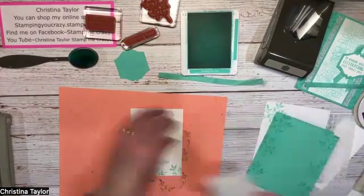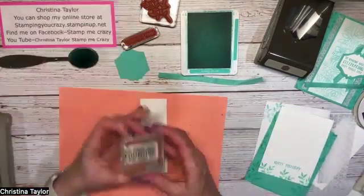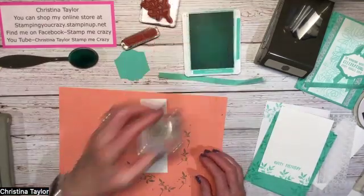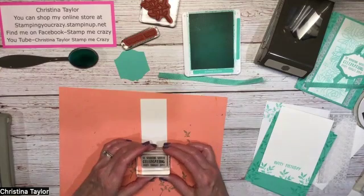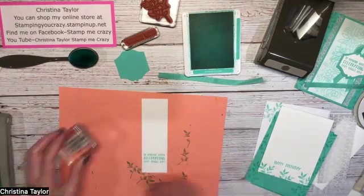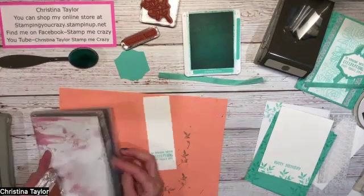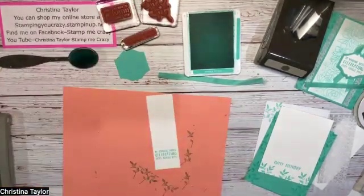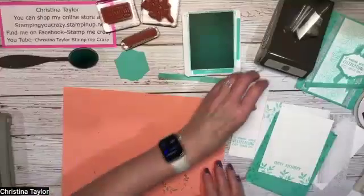And then I'm going to come in with this little scrap. And I want to do "to someone we're celebrating every single day." And stamp that. Okay. Clean that off. All right, so we've got the stamping done. We're going to come back with a punch on this one.